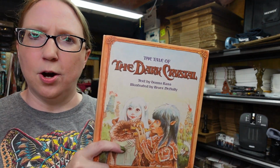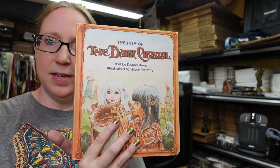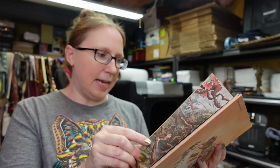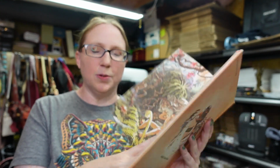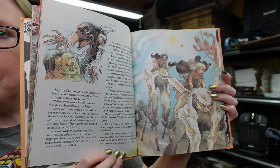Then I did get this one a little while ago. I found this at a church sale. It's The Tale of the Dark Crystal hardcover. And this one's probably from the 80s, I want to say. Yep, 1982. So here's just a couple pictures from that one.